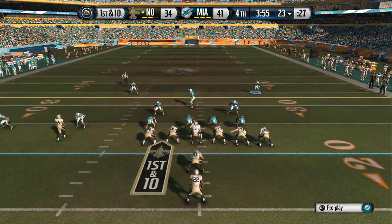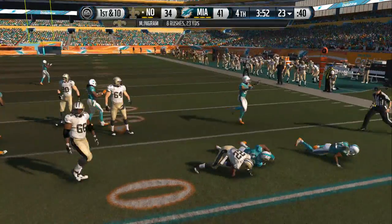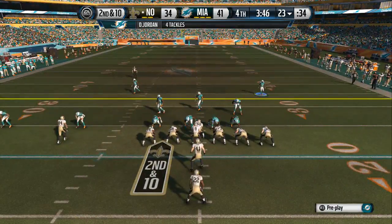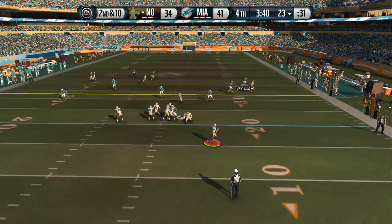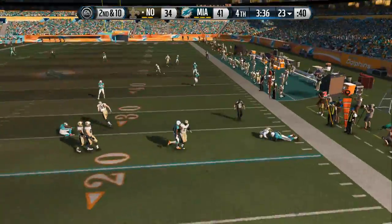Offense lines up here. Mark Ingram carries the football. Jordan's there that time for the tackle. This will be second down. They're going in the hurry. Offense lines up here. Play action. The defense gets a sack.